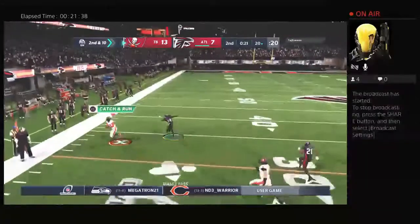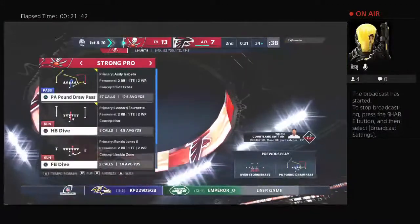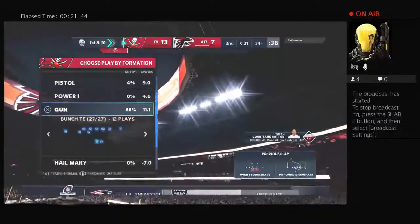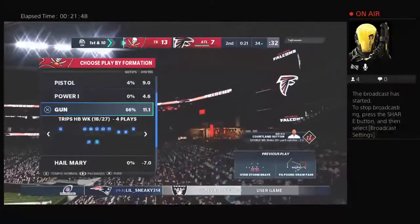Throwing is Hurts. Goes back to Sutton. This time completes it. And he is out of bounds right around the 34. Give him 14 on that one and a first down. First down, Buccaneers.